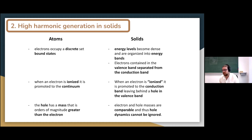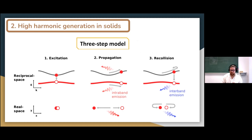But we can still consider high harmonic generation in solids with the same three-step model. Here is the picture of that. The first step is the same: we ionize the electron. In this case, it means we excite the electron from the valence band, and it goes to the conduction band. In the real space picture, it's just the creation of an electron-hole pair.